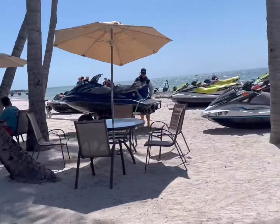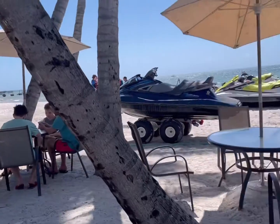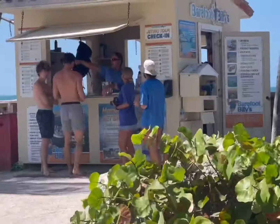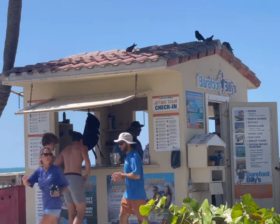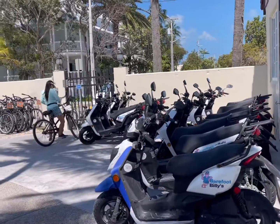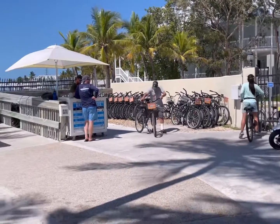Now we are over at, as you can see, this is a much bigger resort, but Barefoot Billy's is still the tour operator, to where you can get your jet skis, and they have bikes and scooters as well. Ooh, I'm going to walk up and see what these rates are.